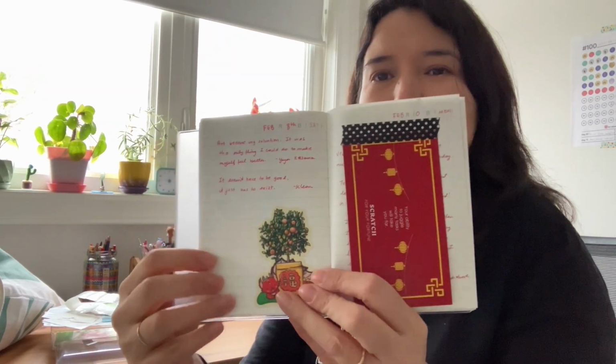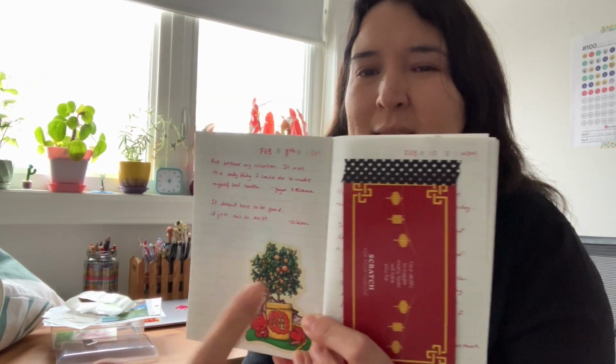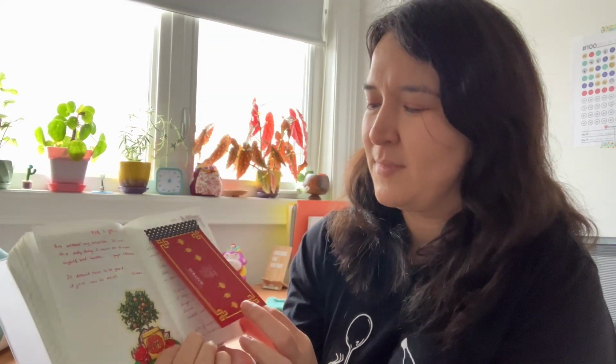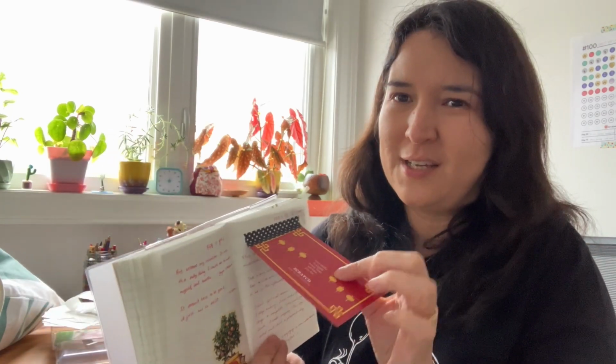Like in this one, there was this really cute vinyl sticker. I didn't know what to use it for. And then a friend of mine sent me a Chinese New Year's luck card. You had to scratch, and then you would get a little fortune. And this one said, your ability to juggle many tasks will take you far.